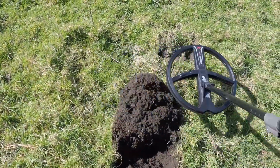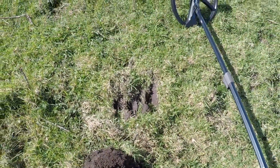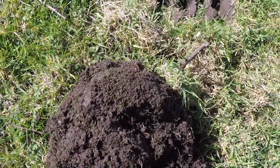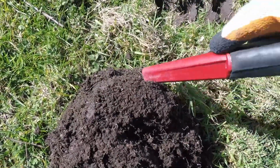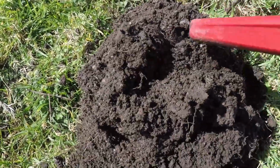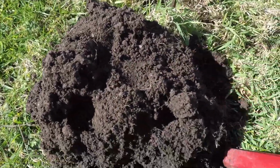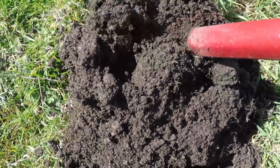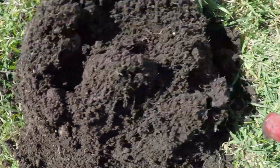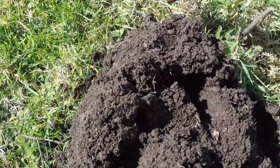Right, 49, not the best, it's probably foil or hammered. Doubt it's a hammer, I've never found a hammered on this site. Not once. Oh, yes, I have. I'm telling lies. I've only ever found one hammered, and that was the King Charles I shilling, which was cut to bits. Where's it gone? Aha! Right down there somewhere.